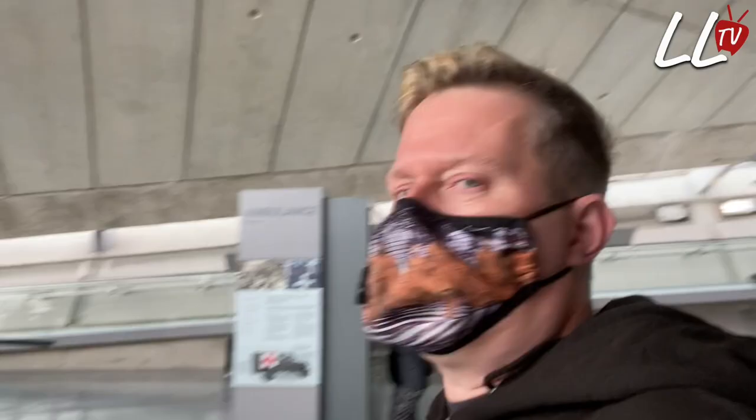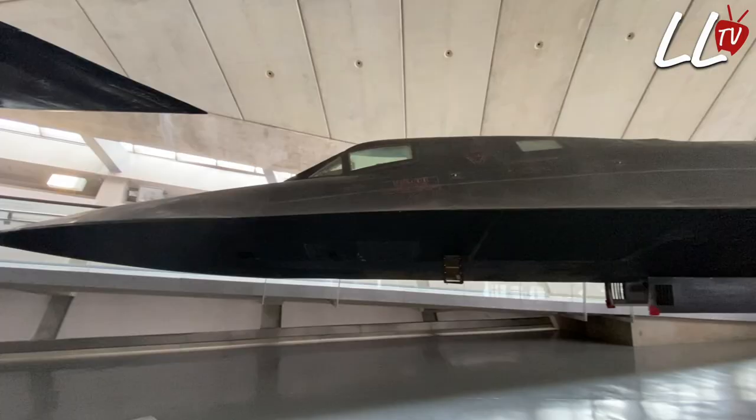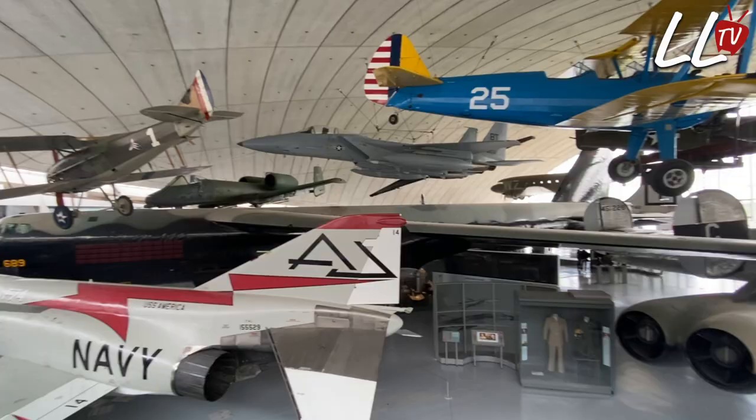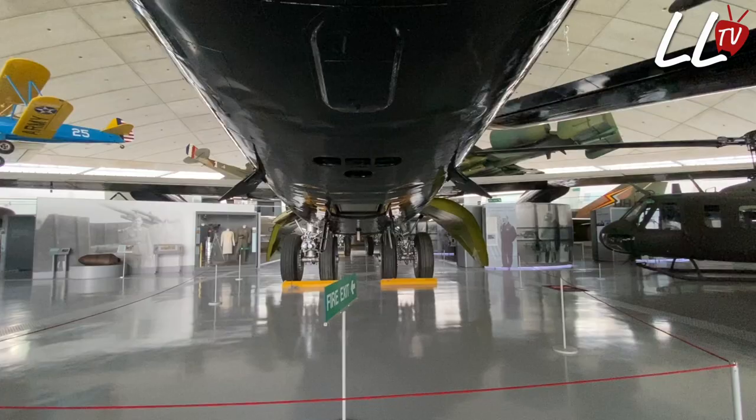Just look at the dust on that wing. Just look at the dust. So this hangar that we're in at the moment is dedicated to American aircraft. What is it with Americans? They have to do everything bigger. I mean, look at the size of that aircraft in the middle. It is huge.